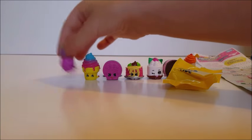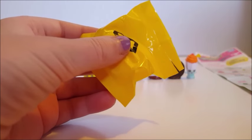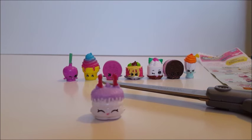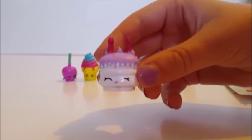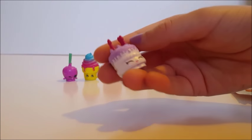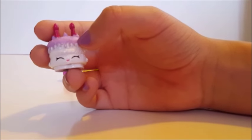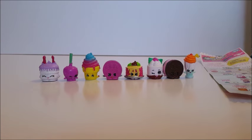Okay, so let's open the next one. I hope it's something good. Okay. Aw, it's wishes! Yay! So I opened up the other color off screen. This is so cute! Aw. I really like that color frosting. That purple color is so pretty. Aw, wishes is so cute. Okay, so let's check them off on my list.